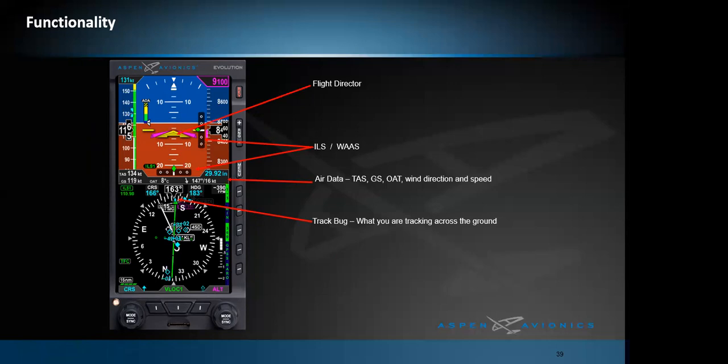Doesn't matter if Val's in her seaplane landing on the lake, you can see what the winds are doing to you. So it's a super useful tool. It also gives you your true airspeed, your ground speed, OAT, how hot or cold it is outside, and the actual wind direction and speed. All that gets outputted to your navigator as well.